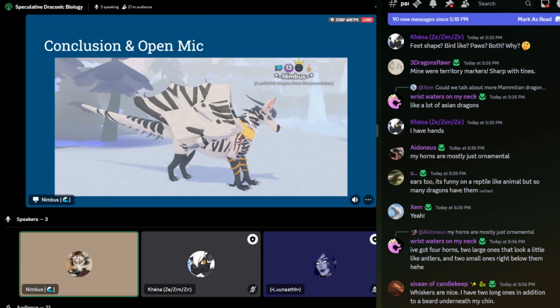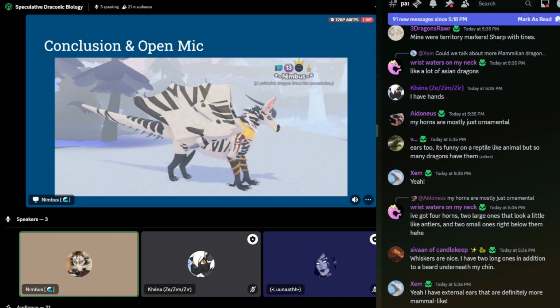Let's see, and for dragon feet shape, right? Ours were more like bird talons or hands, so to speak, in the front anyways. We could pick things up with our front talons, paws, hands, I don't know, but our back feet were more like bird talons, or kind of a mix between bird talons and paws.